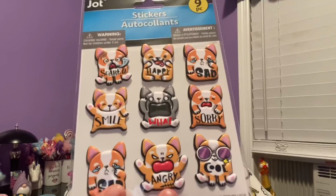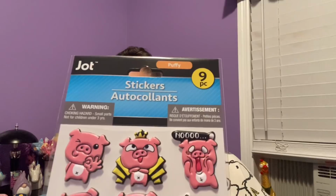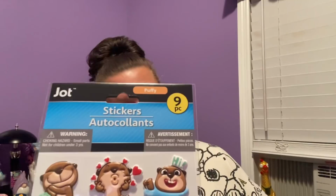And then we have, this looks like to me like these are little hedgehogs. Again, they're all puffy. So cute. And then we have little piggies. Oh, those are adorable. Look at the little pigs. My sister likes piggies. And then we have, are these gophers? I think they're gophers. Maybe they're beavers. I'm not sure. But she gets 9 in there. They're either gophers or beavers. I'm not sure.